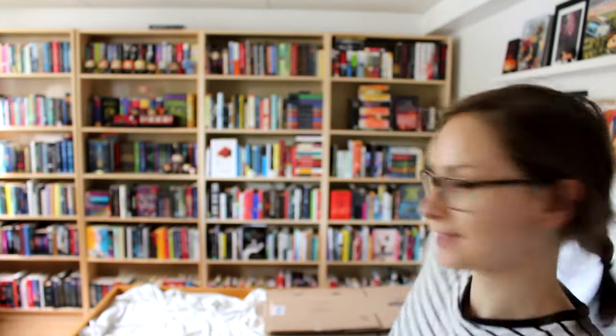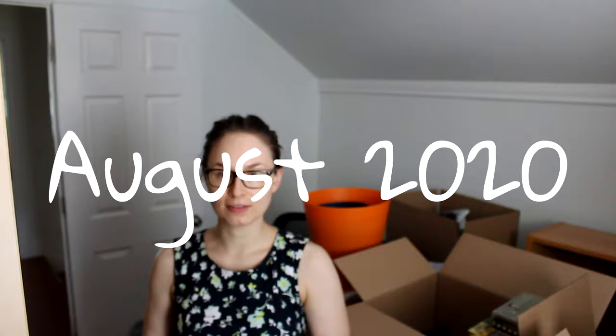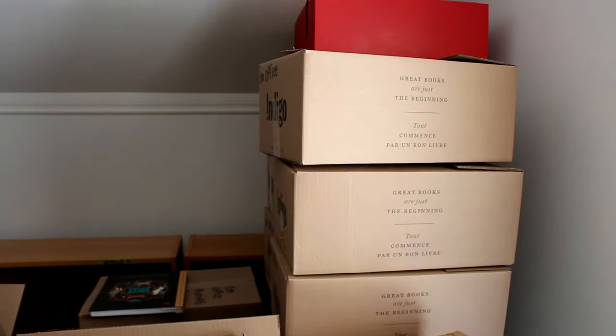And then I moved into this house. So we're in like the peak of the roof, and that meant that most of the Billy bookcases didn't fit up here. Welcome to my office, which is Box Mountain right now.